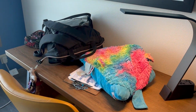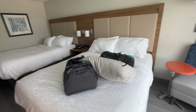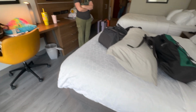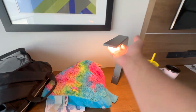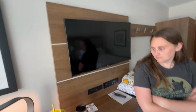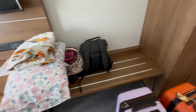So I'm going to give you a little walk around of our room before we get all sprawled out in here. All right, so this is the room that we were in. It is, what, 216, I think they said? I got a little air conditioner and a desk. It's like a light. I'm not sure if you turn it off and turn it off. And it's got a TV and all kinds of drawers. It's got a little whatever you want to call it in between the beds.